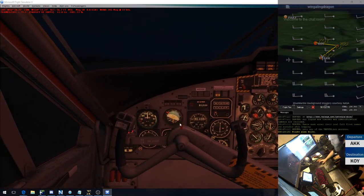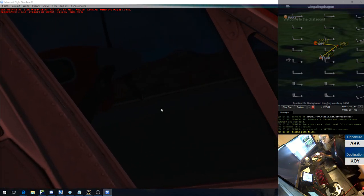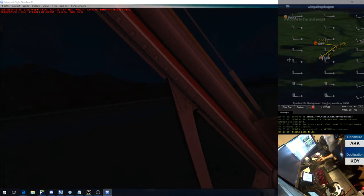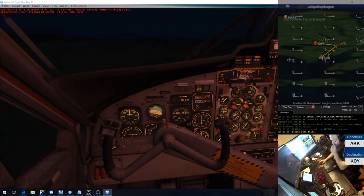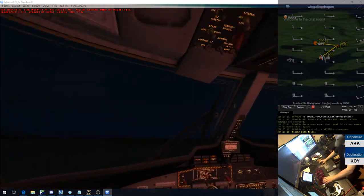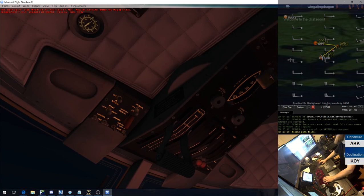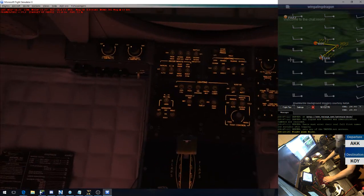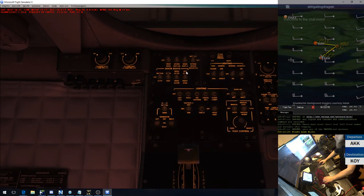Check 12% NG, check prop clear. Clear prop, fuel. Good start. Generator switches on, bleed air on. Inverter check.